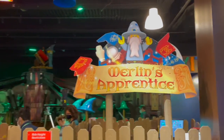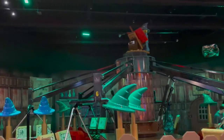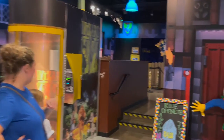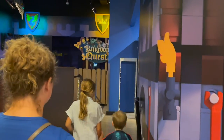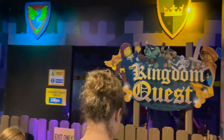LEGOLAND has two rides. First is Merlin's Apprentice. Usually what we like to hit first. It's perfect for our kids, especially Henry, who's only a four-year-old. And there's also Kingdom Quest. What's really nice is even on busier days, there's usually just a really short wait, so they're kind of nice for the littler kids. I'd say kids under 10. Both our kids really enjoy them.